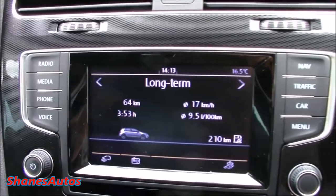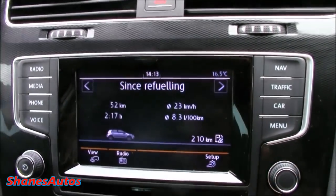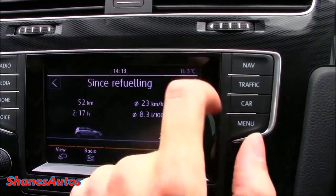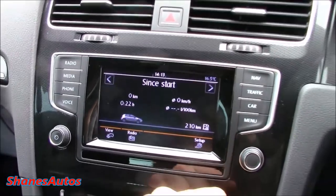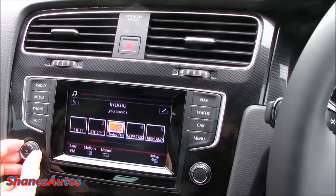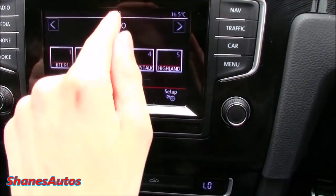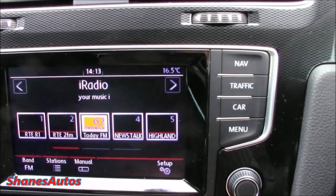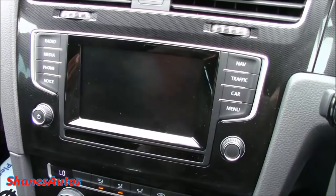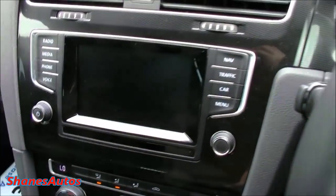So you've got your truck computer status long term, and as I said there, since you started and since you refueled. Now this car has actually never been refueled because it's only just out of the factory. So you've got 3 selections there. And also up there you've got your time as well as the outside temperature. So the radio is quite nice and easy to use, but as I was saying, if I was to have this with sat-nav, I would rather have a bigger screen.